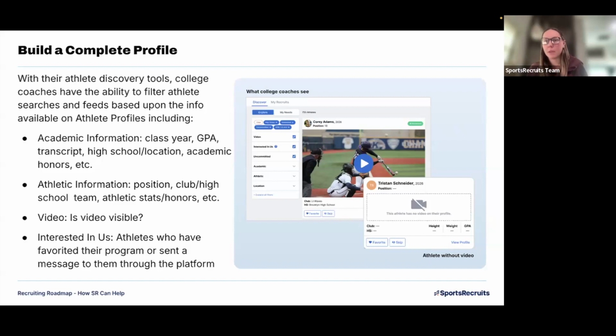College coaches have the ability to use different athlete discovery tools while looking at different athlete profiles. They have the ability to filter different athlete searches and feeds based on the available things that student athletes put on their profile. So that's why it's really important to fill out as much information on your profile as possible, because college coaches can filter on their side of the platform by academic information, so class year, GPA, things of that sort.